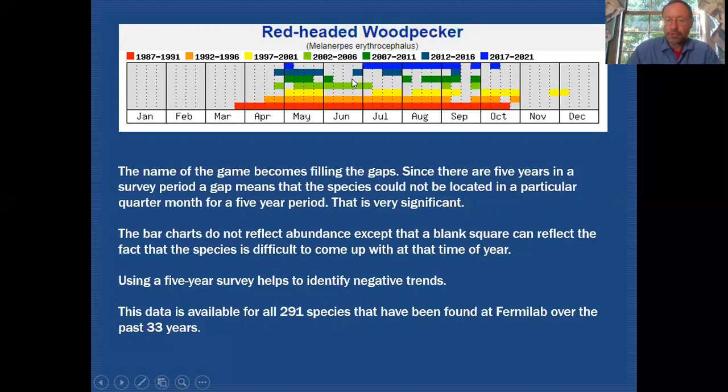During the first year of a survey period, in this case 2017, we'd be starting out with a clean slate. We would have all this other history to look at, but we're still basically starting out with a clean slate for that survey period. And we're trying to find birds, as many of those as we can, throughout various quarters of the month. Then the second, third, fourth, and fifth year, we're now trying to fill in those gaps. And that's the big game here, is to try and fill in gaps.